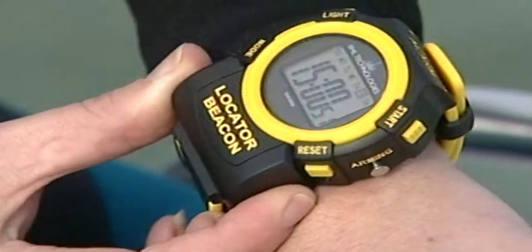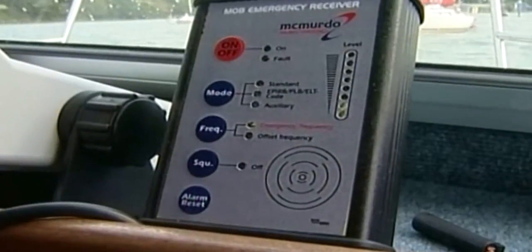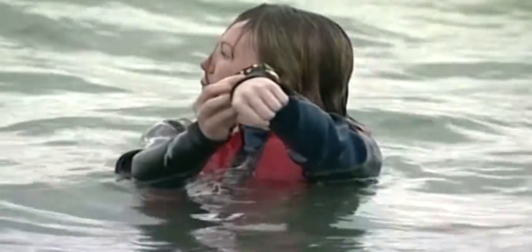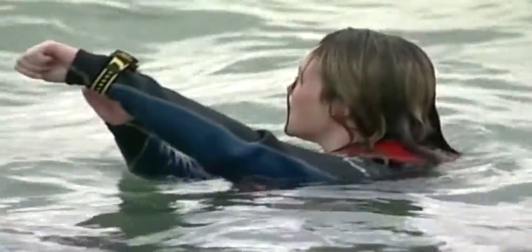Within 4 seconds of an incident occurring, the wristwatch transmits a signal on the standard distress frequency, sounding an alarm on a receiver on board the boat. Flashing lights indicate whether the boat is heading in the right direction. The system has a range of 2.5 kilometres and can be used without alerting rescue services in the area. It can be picked up, however, by coast guards and helicopters if necessary.